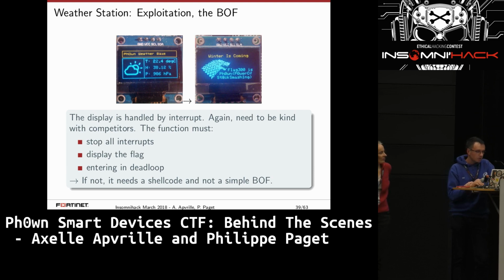In real life, it will not happen as is, because the display of the weather station was working fully interrupted. This means that you have 3 displays per second, and when you jump to the code where the flag was displayed, you would just see it for a few milliseconds, and then it would be refreshed by the normal interrupt. So I was kind with competitors, and I stopped all the interrupts just before displaying the flag and entered a dead loop.